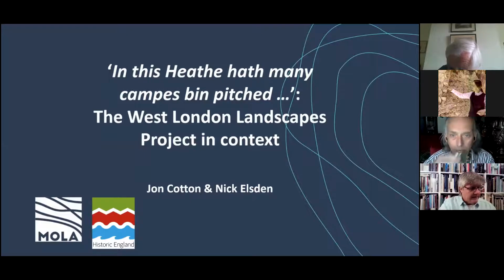Right. So, in preparing his 1635 map of Isleworth Hundred for the Duke of Northumberland, a Dunstable-born Isleworth resident and mapmaker, Moses Glover, included a marginal note against Hounslow Heath. In this heath hath many camps been pitched, he wrote, whereof the form of 2 yet in part remaineth not far beyond this river. And by the river he meant the River Crane.